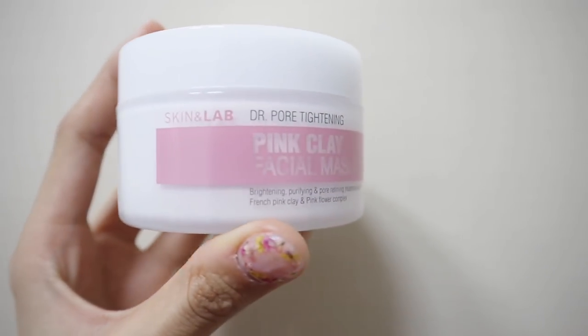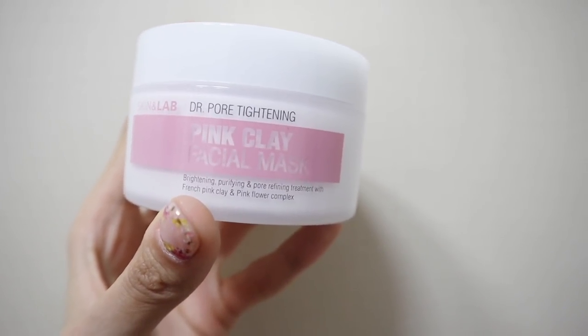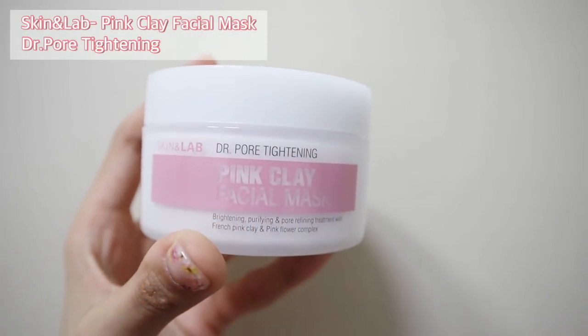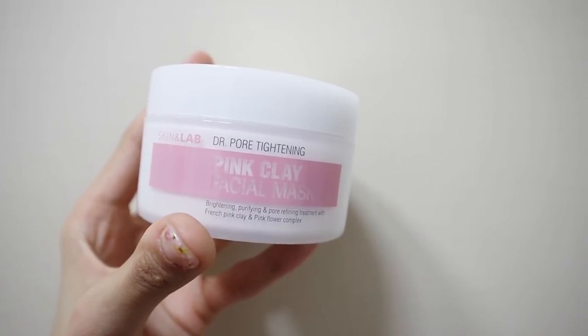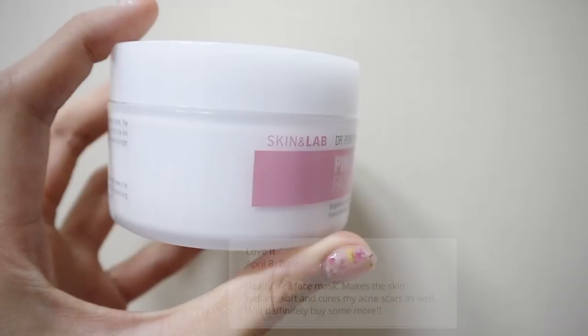For those of you guys who are on the constant struggle with trying to tighten your pores, this one's for you guys. This is the Pink Clay Facial Mask by Skin & Lab Dr. Pore Tightening. This mask will be brightening, purifying, and refining your pores, so let's go with it.